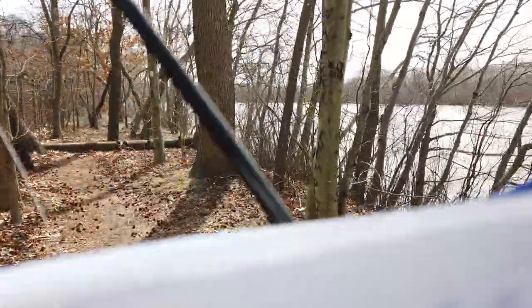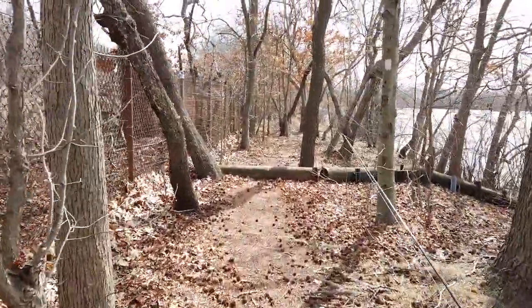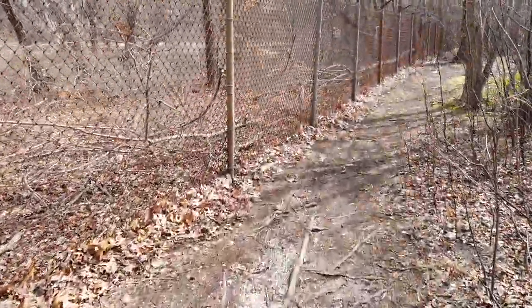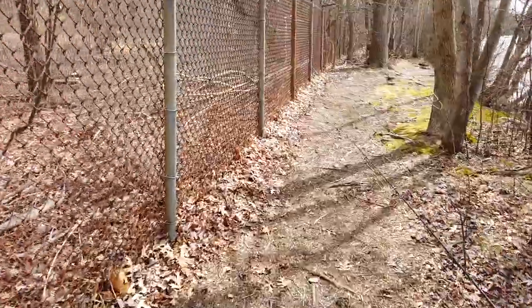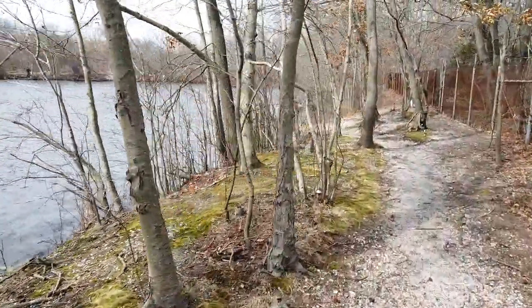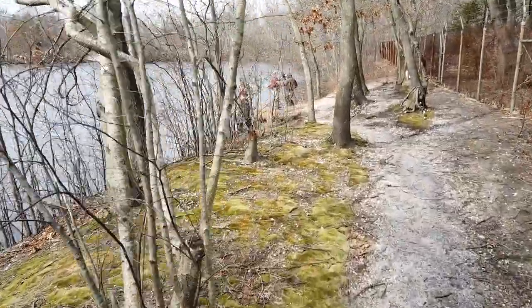Alrighty, so that was pretty cool. We got to see a little live stocking event. But anyway, I'm gonna catch up with my friend over here and then turn back on the camera in a little bit. So they just stocked and I'm walking back. Bunch of people in here fishing the spot.